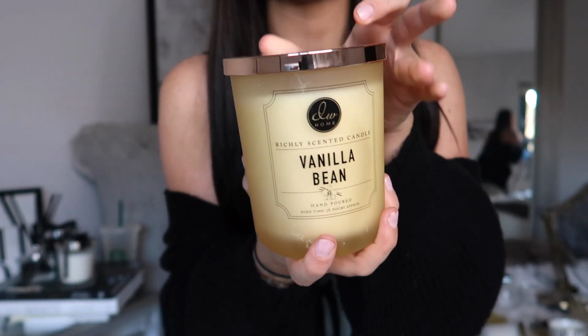This is what it looks like. And if you've never smelt this, then please do. If you like vanilla scents, you will love this. This is one of my favourite vanilla candles ever because it's so strong. It's not one of them vanilla candles that you burn and it just doesn't really smell of much. It has such a strong and long-lasting scent to it, so I love this. It's only $7.99, it's such a big jar.